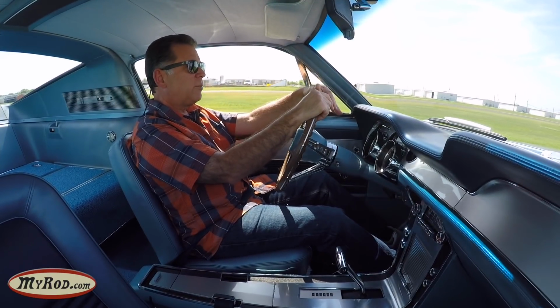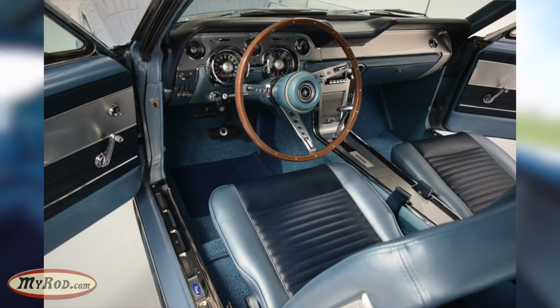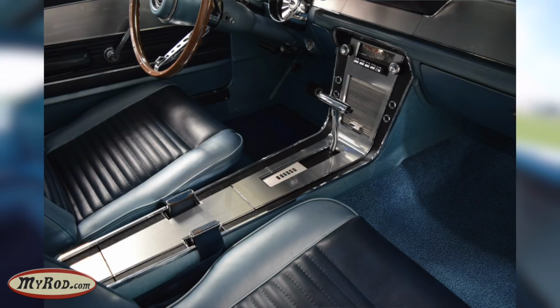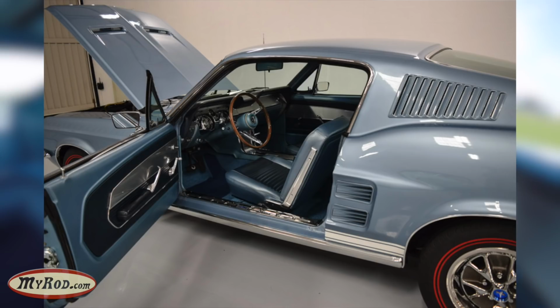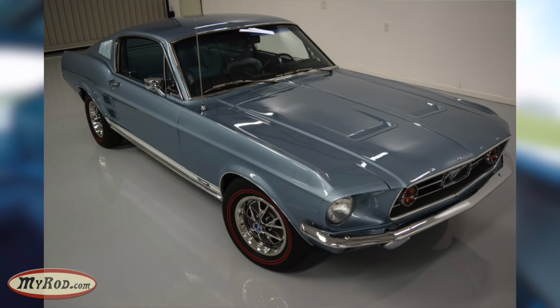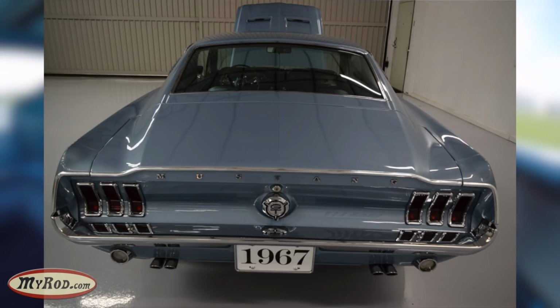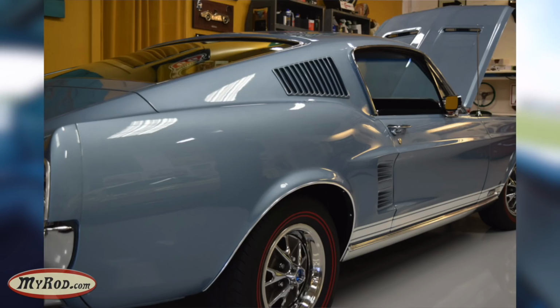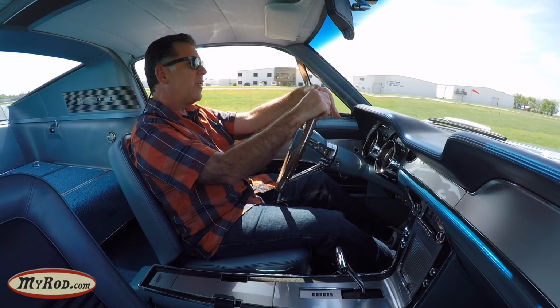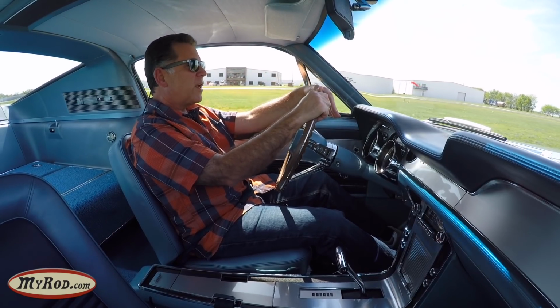Well, take time to look at the pictures of the interior of this car. It really is a beautiful presentation with the brushed aluminum and the beautiful blue hues throughout, and the beautiful Brittany blue exterior. It's really something to behold too. Ford really made a beauty when they put together a Brittany blue with a blue complementary interior, and that's what this is. Well, that's it for the test drive.